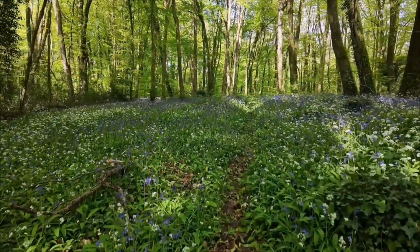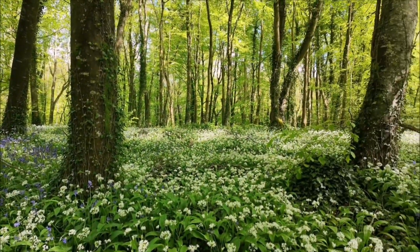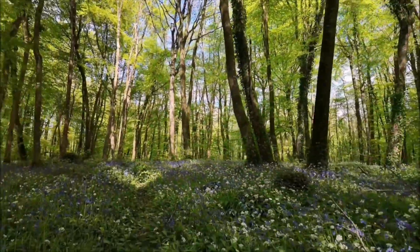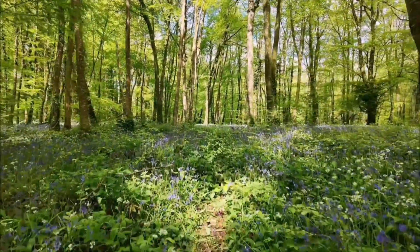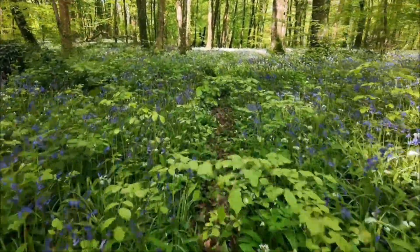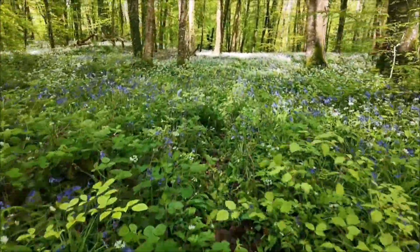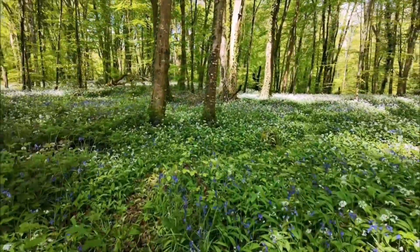Seems to be more bluebells on this side and the garlic on the other side. Let's just walk on a little bit and have a look before we decide what we want to shoot. Like I say, this is kind of a trackway I am following. I'm not trampling the flowers. Oh yes. The fields of white there.